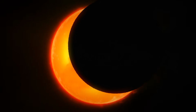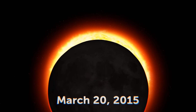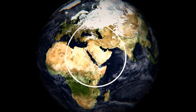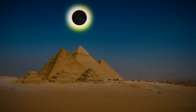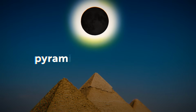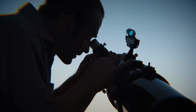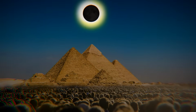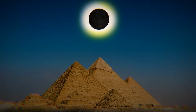The eclipse of the pyramids was a total solar eclipse that occurred on March 20, 2015, and it was visible from parts of Europe, Africa, and the Middle East. It got famous because it passed directly over the ancient pyramids of Giza in Egypt, providing a unique opportunity for scientists and tourists to study the eclipse from this historic location.